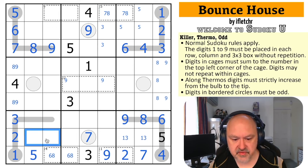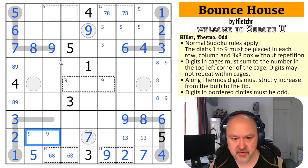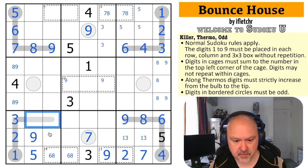9 is in one of those two now because this 9 knocks it out of up here. This can't be a 9 and this 9 knocks it out. So 9 is in one of those two, but this 9 here is looking down. So this is the 9. Now I've got to put a 4 in here. 4, 7, 8, 9 are what these are. Well, 8 is in one of those two because of this.